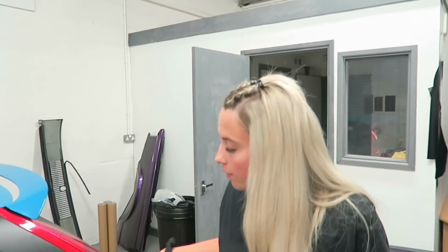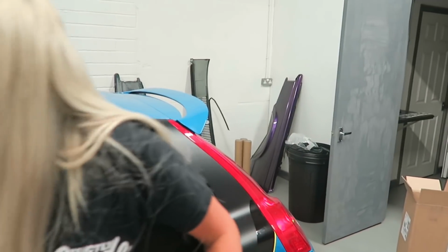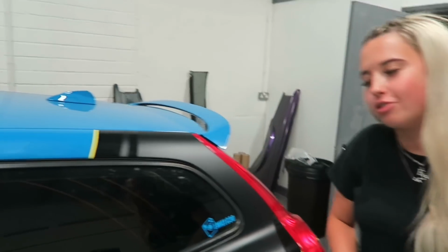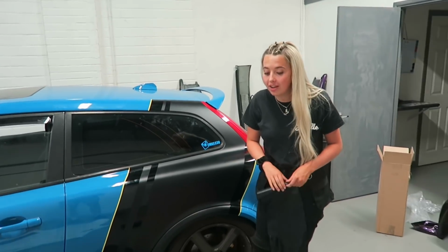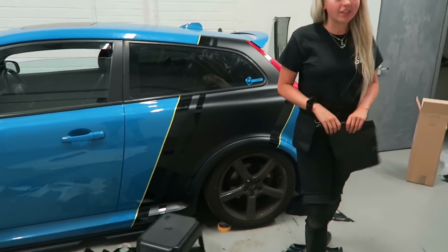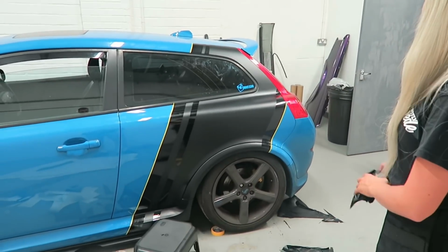But yeah, I'm pretty happy with it. I think it looks alright. I've had the car for over three years now, so I was getting a little bit bored of how it looked, and I've always wanted a rear quarter wrap on it, so now's the perfect time to do it. I think it looks alright, but I like it, and that's all that matters. Anyone who doesn't like it, you can sod off.